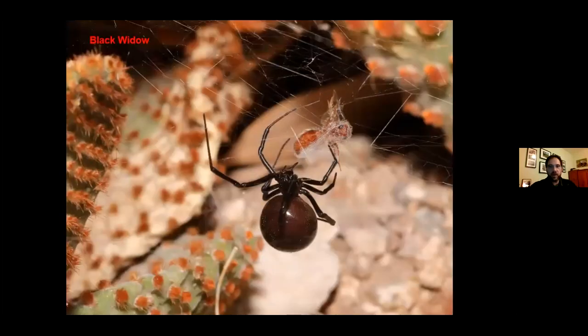That's a black widow spider. The photo I tried to take right before this, it was flipped the other way, and you could see the red hourglass on the belly, which was really neat. But unfortunately, that photo didn't turn out, and then it turned around.